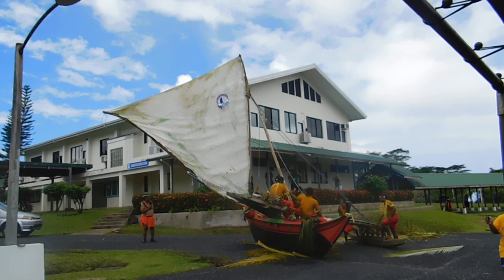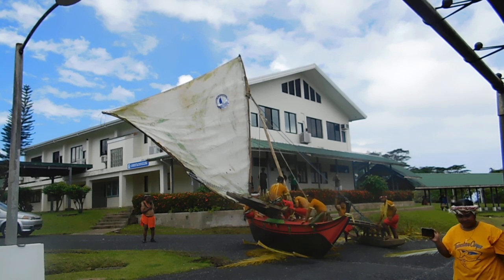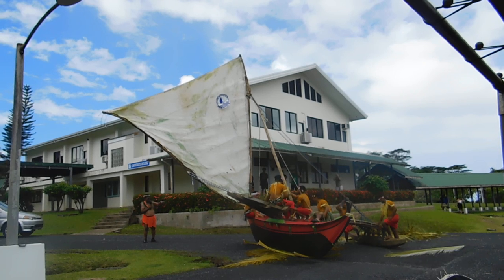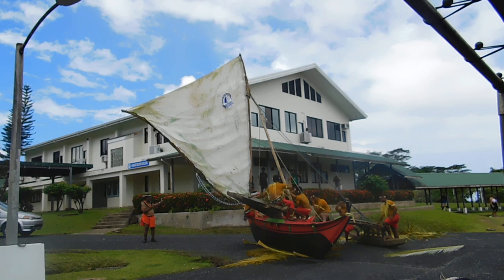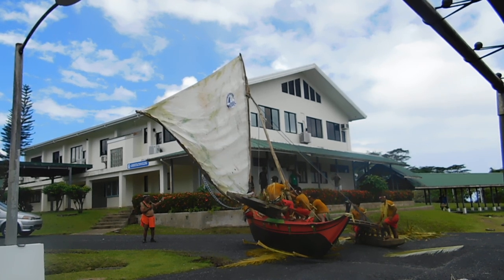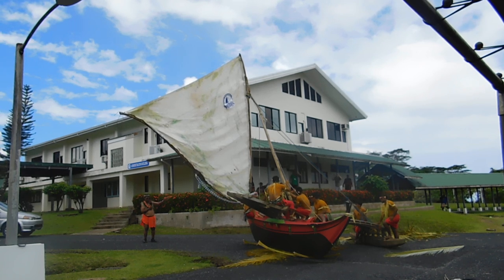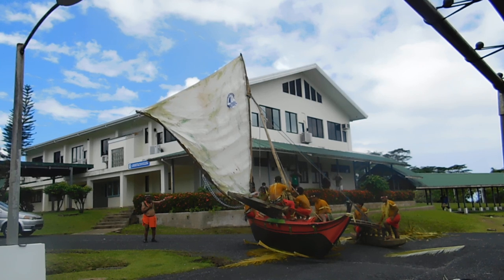So the canoe is now ready to sail. If you want to take pictures, you can come up and take pictures now before we transfer the sail to the other side. So now it's supposed to go that way because the wind comes from here. When it gets there, the canoe doesn't go straight for the wind. No, it has to go zigzag in order to make it to that location where the wind is coming from.